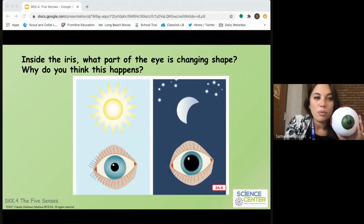Inside the iris, what part of your eye is changing shape? So look at this picture. We just learned the word for this black part in the middle. What is that called? What part of the eye? Good. It's a pupil, and it's going from small to big, and that's because of the amount of light that's going in. Remember, we just learned that the pupil controls the amount of light.